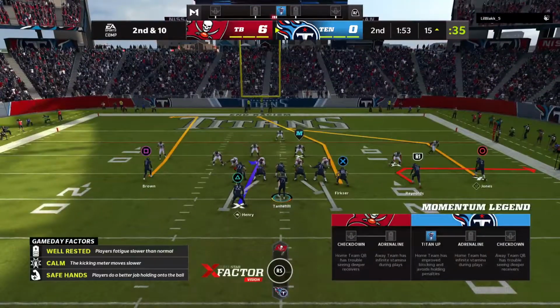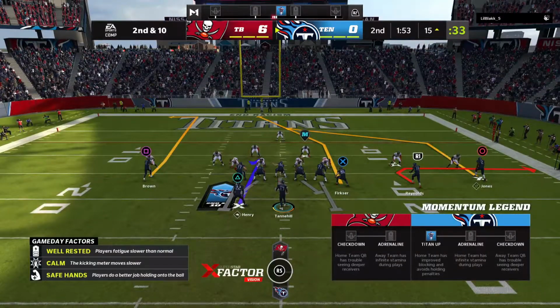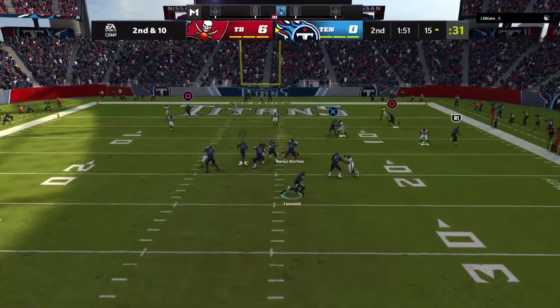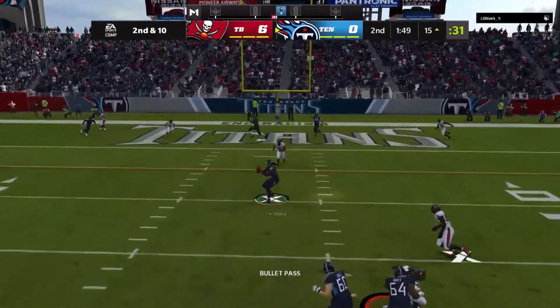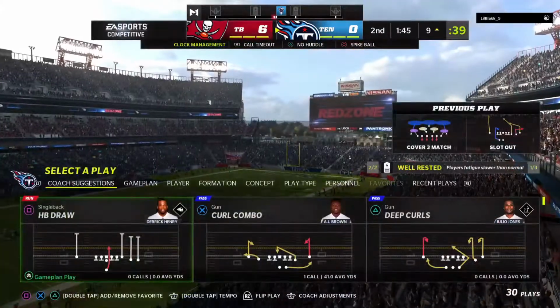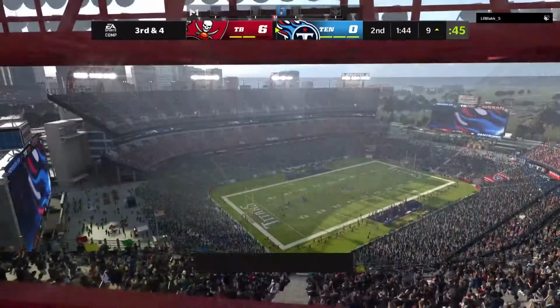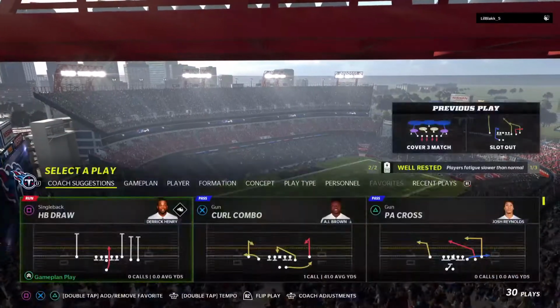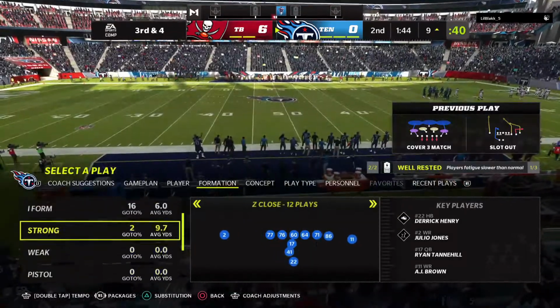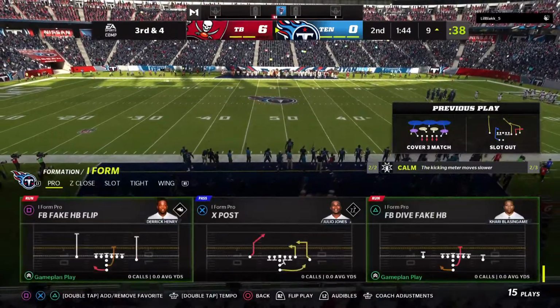2nd and 10. To throw is Tannehill. And he'll get this underneath to Henry. And now they're inside the 10 as he's brought down at the 9. Now the Bucs going to use the first of their timeouts as they'll talk it over here before what will be an important 3rd down.